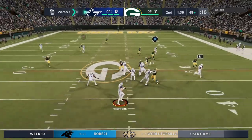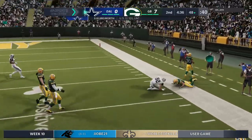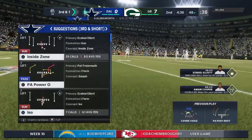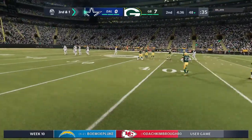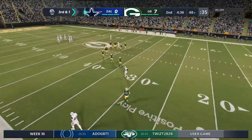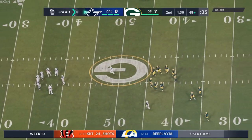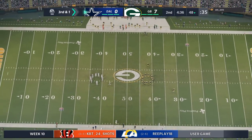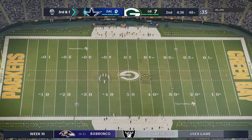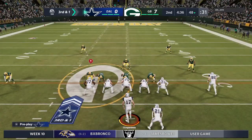2nd and 1. And that'll be incomplete. Took a pretty good shot as he tried to pull that one in. Couldn't hang on, 3rd down. Normally you think the tight end's going to be able to catch the football and handle that contact, but in this case, maybe a little too much target to hit. That one was timed well, incomplete. They tried to throw on 2nd down, unsuccessful. Now it's 3rd and 1.